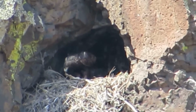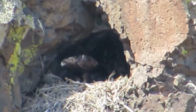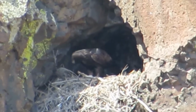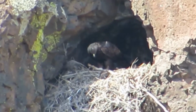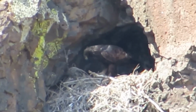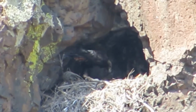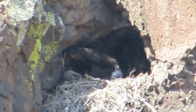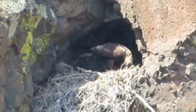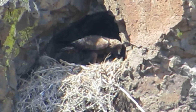Alright. She must figure that one's getting too old, she's going to get rid of that. She's moved that out of the nesting area. Oh yeah. Yeah, Mama Eagle doing a little house cleaning today. We'll just see what's going on here. Yep, got another big carcass piece. That might be the stash. She may be trying to feed him that. We'll watch and see what happens here.